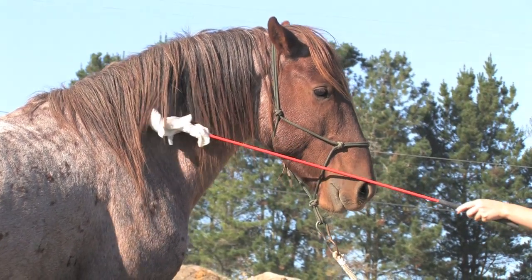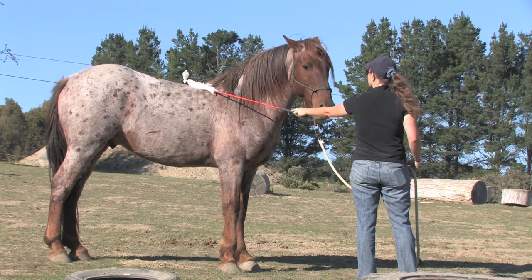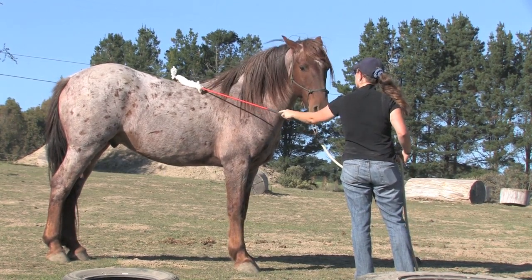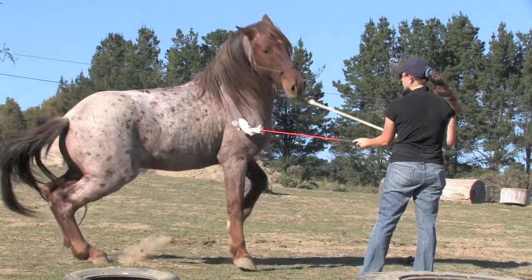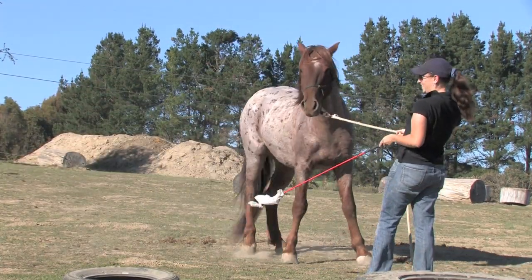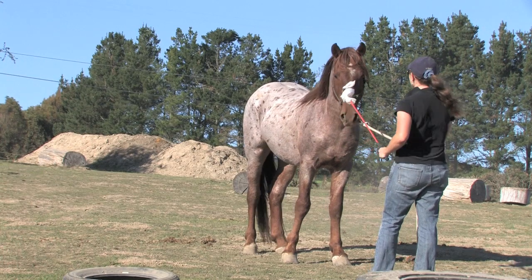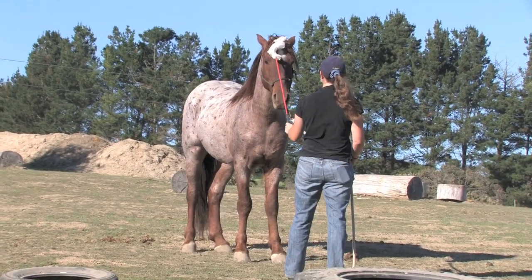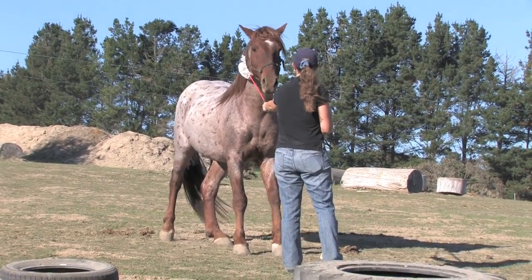The lower I go down his body, the more scary the bag becomes. Horses are programmed to dislike things moving around their feet. It's hard for them to see down there. When Aries jumps away like that, I just ignore it and go right back to what I was doing. By giving any attention to his fear, I magnify it.